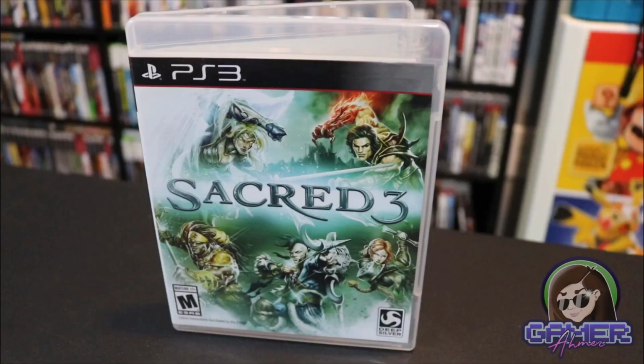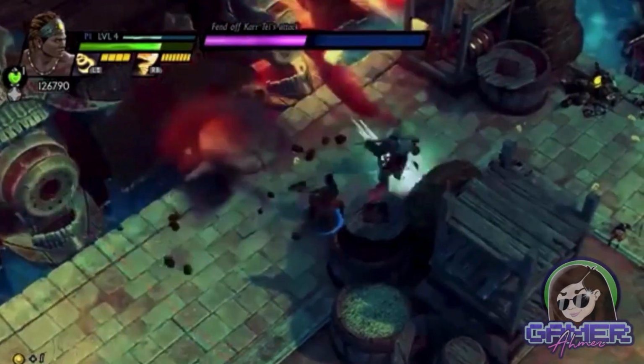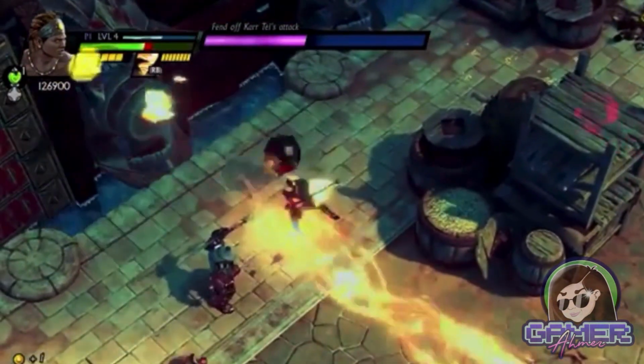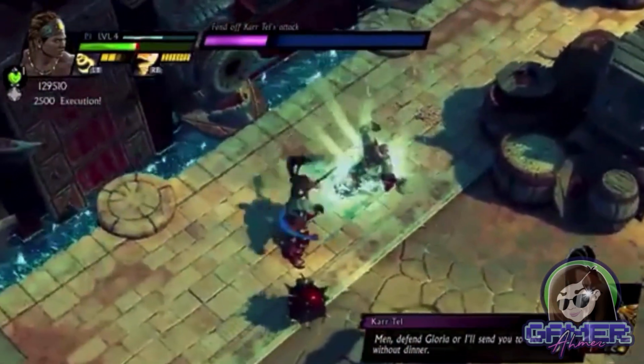And then on to this title. This is another one that I just grabbed just to add it. This is Sacred 3. So I don't really know too much about this game. It says victory is ours, glory is mine. Play as one of 5 legendary heroes, each with unique skills and weapons. Master special attacks to quickly decimate hordes of enemies. Perform powerful co-op combat arts to defeat epic bosses. Level up and customize your hero. Outshine your fellow warriors. Equip dynamic weapon spirits to empower your journey.